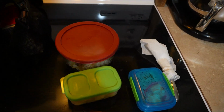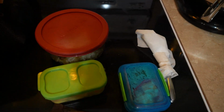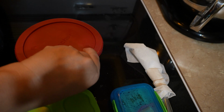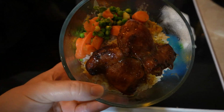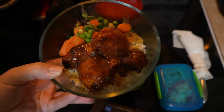All right, welcome back. It's late that I'm filming this. It's 5 to 11. I'm just getting ready to head to bed. I had this in the fridge and forgot that I was going to show you what he was taking. So I just took it out of the fridge, but he is taking some leftovers again tomorrow. We had honey baked chicken, so this is 2 chicken thighs, some brown rice, and just some vegetables in there.